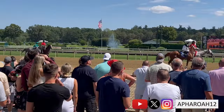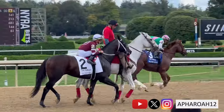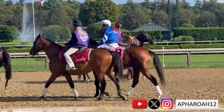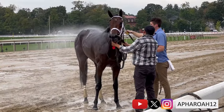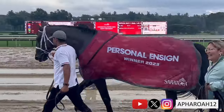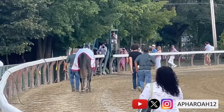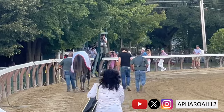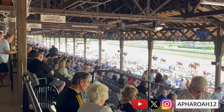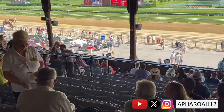And if you're on that fence, you get a great shot of the post parades, and the horses leaving after the race, so you're still going to be able to see them quite a bit. And you know me, I always prefer to be seated somewhere elevated. The grandstand has plenty of seating options throughout the length of the stretch.